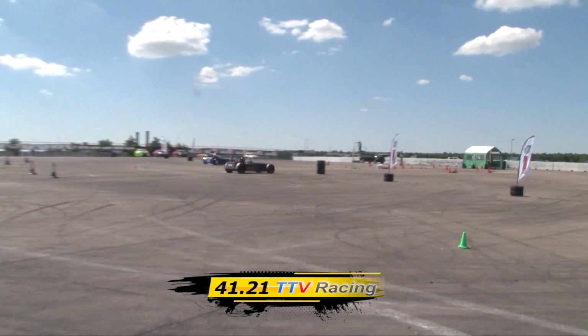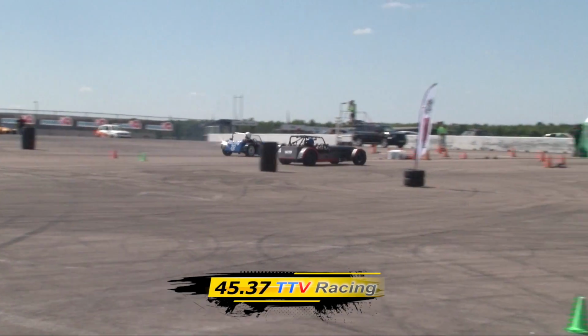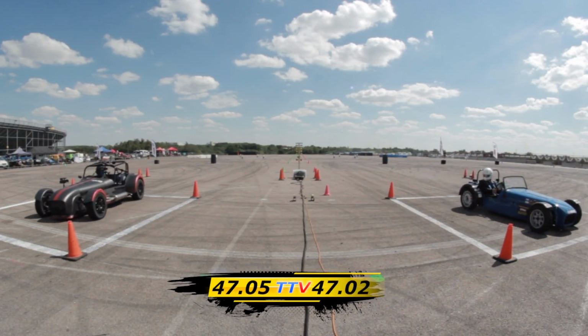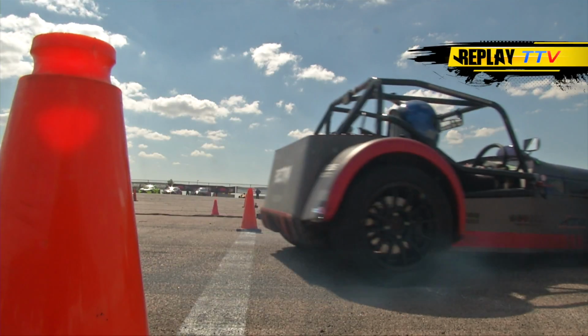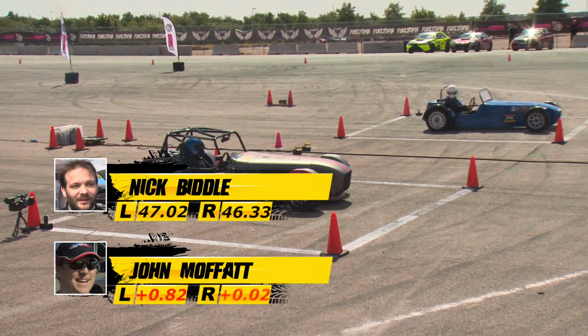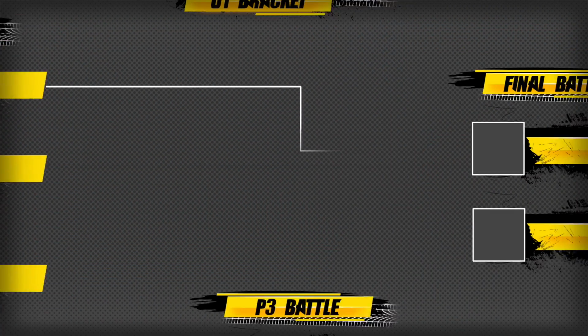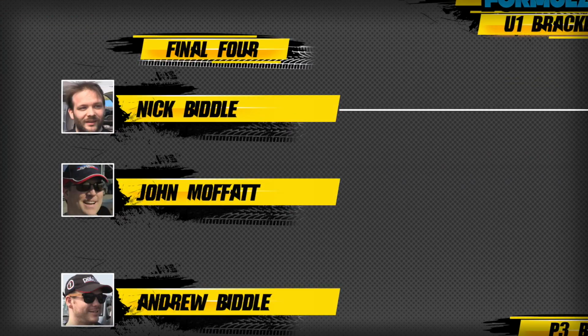See how they handle the latter part of the course. They just got to keep it tidy. Great rotation through the barrel. Look, oh, that is close. Looks like John just got over the line first. See how the times tot up. So with Nick faster on both sides, he's through to the final battle, while John waits to slug it out for P3 on the winner's podium.